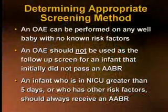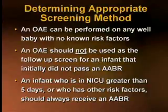So just as far as determining the appropriate screening method, it's very important you know some of the key factors so that each infant receives the appropriate test for whatever their circumstances may be. An OAE is the appropriate screening method for any well baby with no known risk factors. However, as I've previously stated, it should not be used as a follow-up screen after a refer AABR result has been received, since a diagnosis of auditory neuropathy could be missed. For an infant with any risk factors, including a NICU admission of more than 5 days, AABR is the only screening method that should be used.